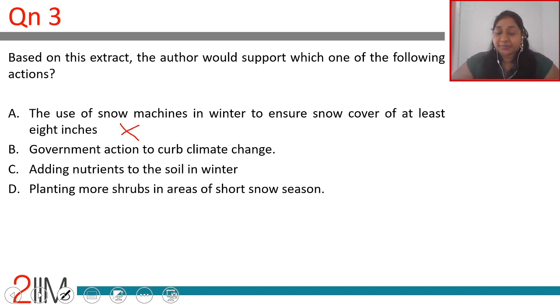Government action to curb climate change directly addresses the problem. The passage says climate change is the problem, and B says let's curb climate change. I'm definitely holding on to B, checking out the other options.